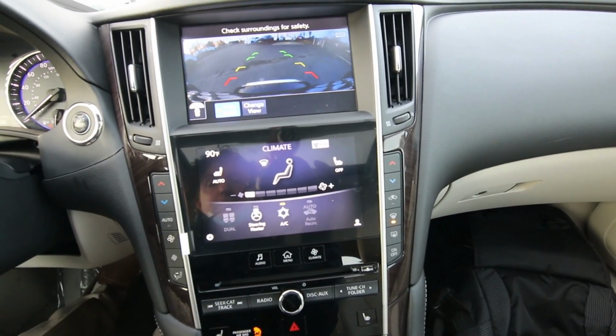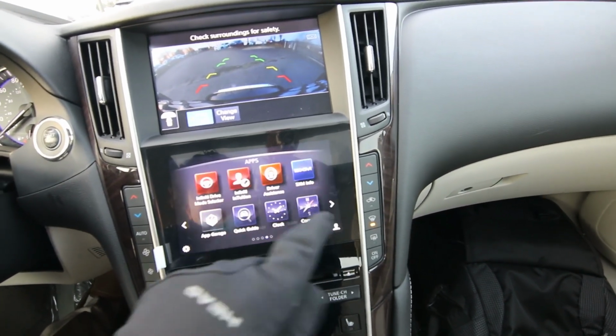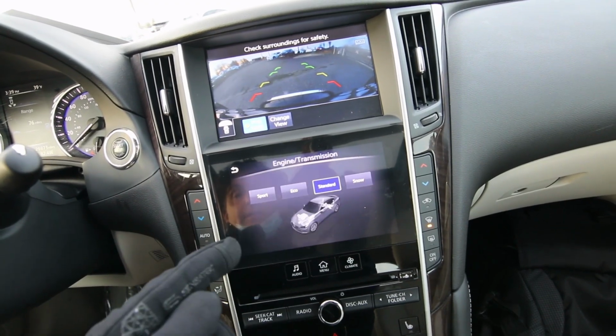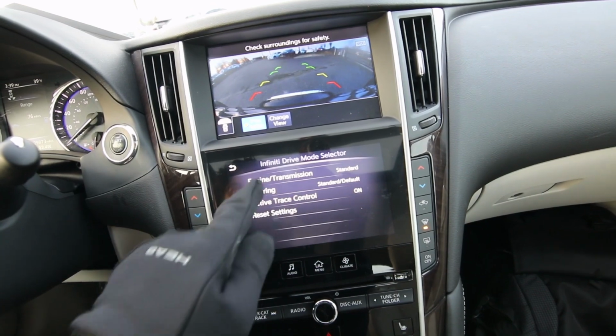You can access your climate control settings here, heated seats, heated steering wheel. You can also access your drive mode selector, so you have that here. You also can access the drive mode selector here and drill down a little bit deeper, so you can make different changes to the way the engine and transmission behave.